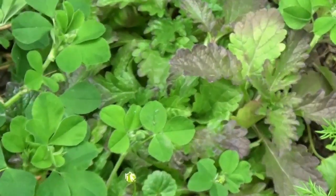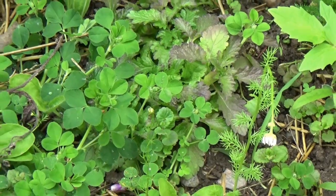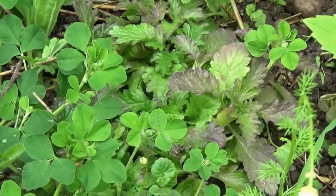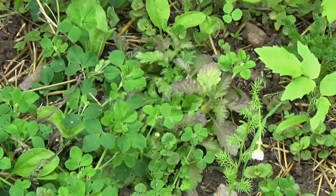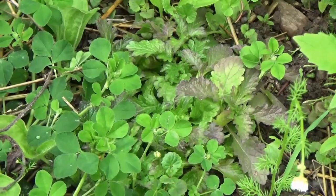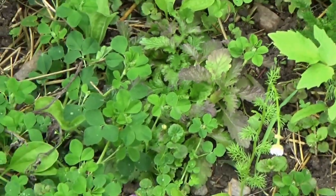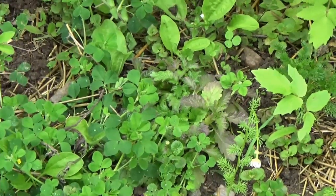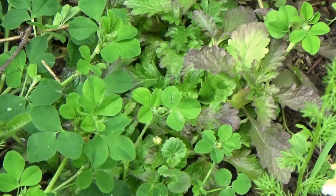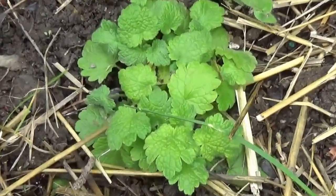There's some verbena, also known as vervain. And it's coming along nicely. It's an ingredient used in a lot of herbal teas. Most of that in herbal teas though is lemon verbena, and this is just a regular kind of vervain. Common vervain or something. I've never grown that before, but it'll be interesting to see how it turns out. Over here is that motherwort.